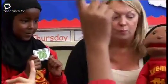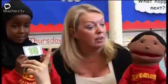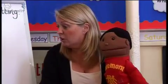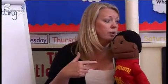Very often they're helping him to do something. It's him that's getting something wrong initially. What can we do? What is Monty saying wrong? How can we help him? Is he saying the wrong sound? What sound does he need to use in that word? So from the very first, they're helping him before he starts to help them.